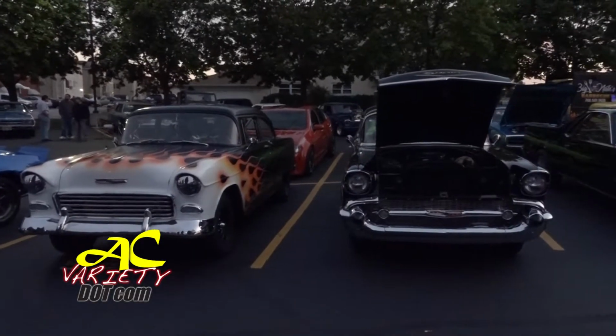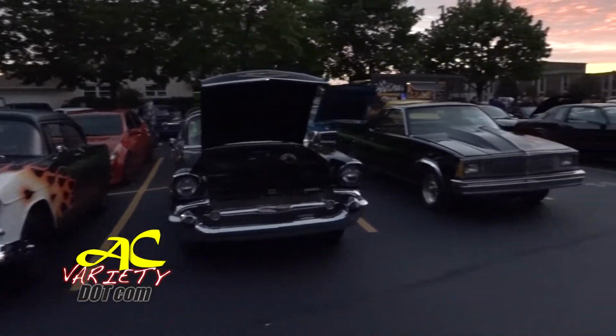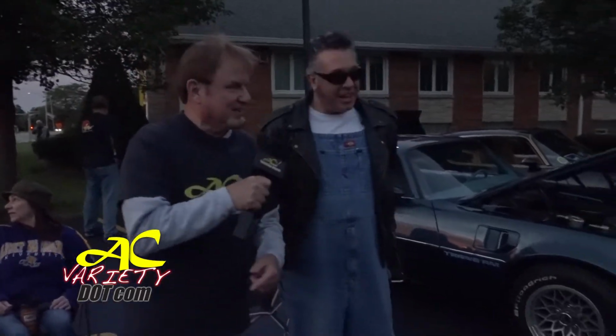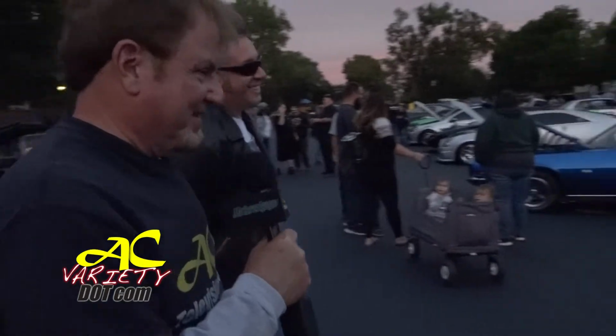Okay, as we're walking through, and of course we're fighting the sun going down, although this lot has some pretty decent LED lights, we ran across a black '57 that just epitomizes cruising, street racing, the whole generation, and we found the owner. We're going to find out a little bit more about it. And your name, sir? Nick. Nick. Can we walk over to the '57? And I'm salivating here. I love this car.